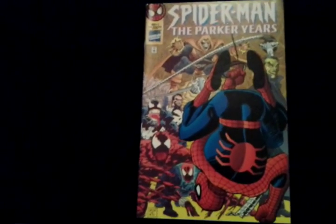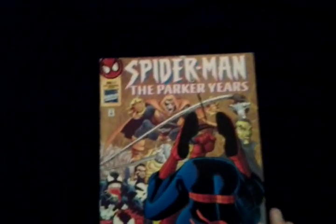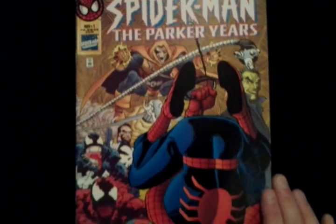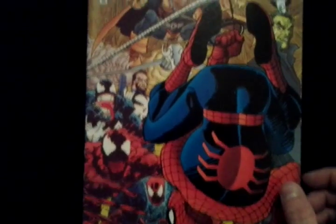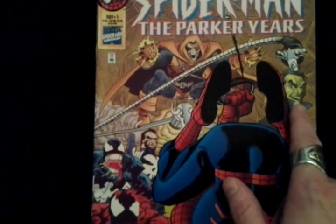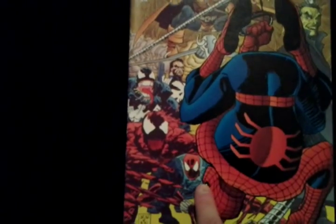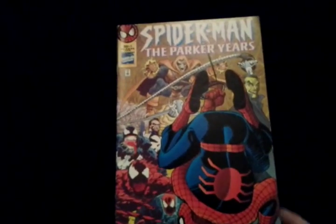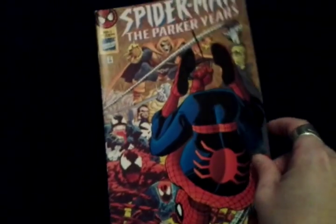Besides the three I was planning on doing, this is the first of the two special ones. This is Spider-Man, the Parker Years special. As you can see, you have Hobgoblin, Punisher, Venom, Carnage, and of course also the Scarlet Spider. Obviously Doc Ock arms. But yes, this is a special Spider-Man issue.